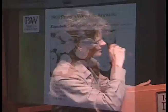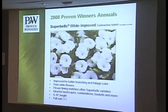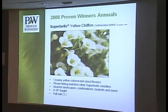We do have the new dreamsicle. We have a dreamsicle, and we have an apricot punch. And they're a really nice orange. P. Allen happens to be a little bit afraid of orange. He says use it sparingly in the garden. I love orange. My house is like terracotta, so I love terracotta pots because you can never overwater in them.